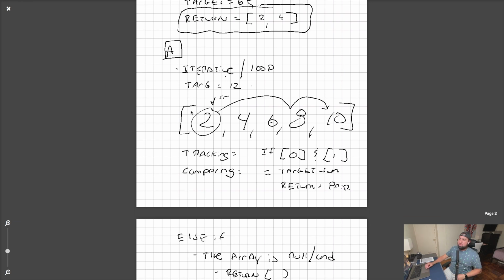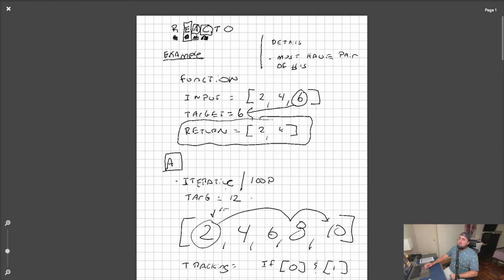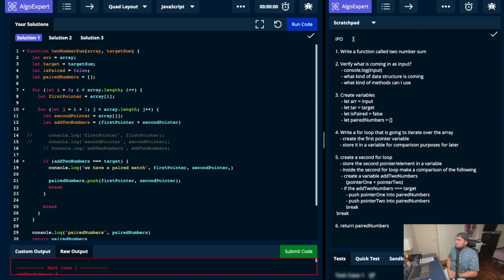So we went over the approach and we decided to do a loop, the iterative approach, right? We also talked about the pseudocode and the coding part of it, which is the following screen. We took a scratchpad that these guys provide us. The Algo Expert website provides us with a scratchpad, which is pretty cool. So thank you for that.